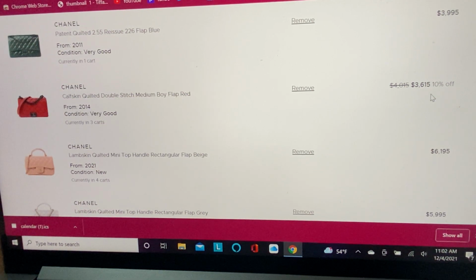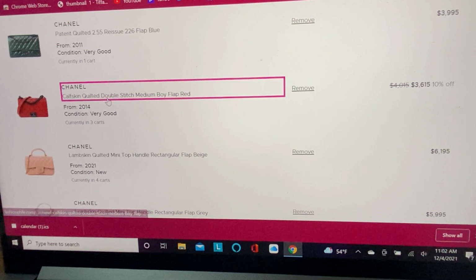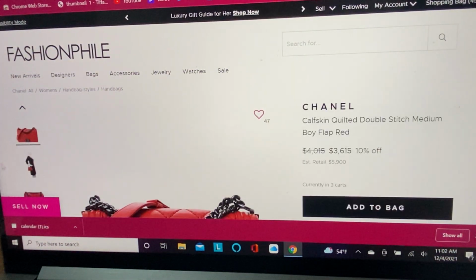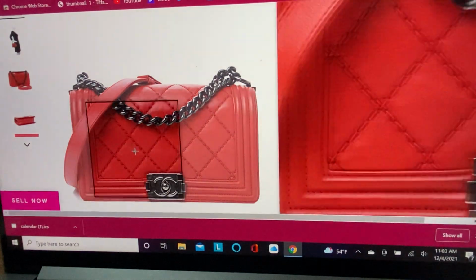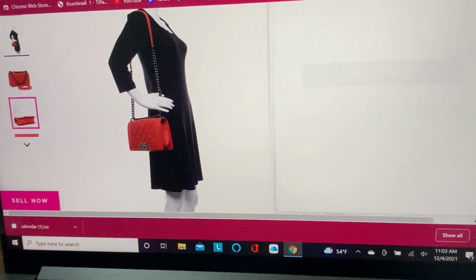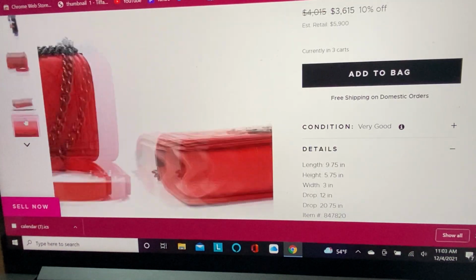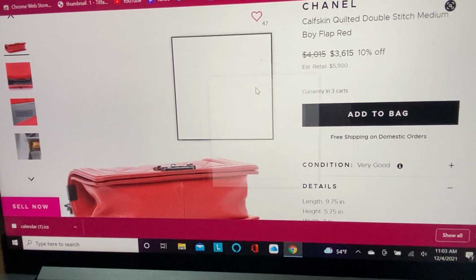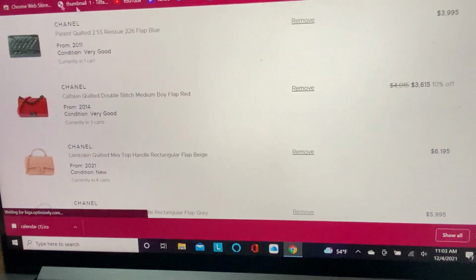So here's one that already has 10% off, and this one is a Boy bag. I like Boy bags, the look, but I'm not sure if I like the style. This one is really cute. It doesn't look so hard and harsh like a brick. Well, it does kind of look like a brick. It's brick red. But yeah, this is in pretty good condition. So this is estimated retail at $5,900, and we're getting it in pretty good condition for $3,615, with the possibility of an additional 20% off. Yeah, so this is, you know, okay luxury, I guess.